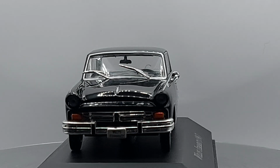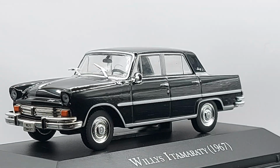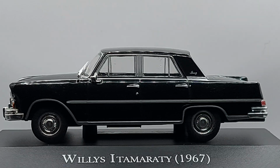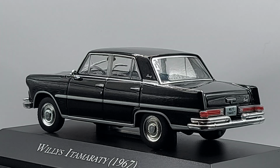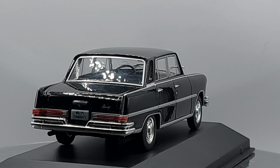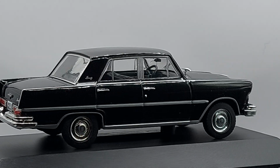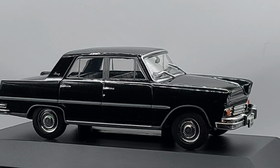The front end does remind me of other models that I've seen, and especially the front end gives me a lot of the Russian cars. And the rear end, with the long horizontal taillights, doesn't really bring other vehicles to mind right now. But I like it. I really like it. I wish I had seen them in person because I like to admire these cars.